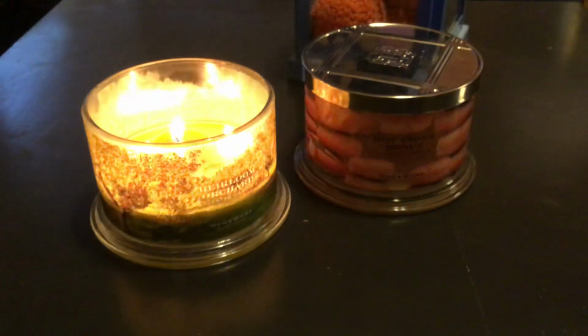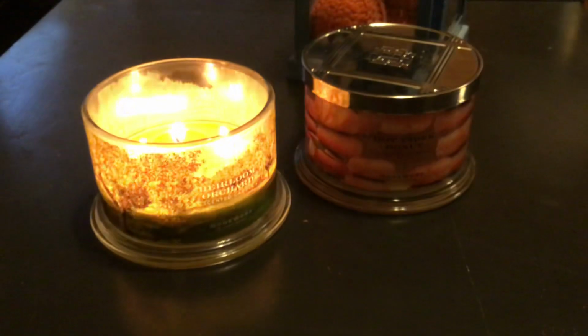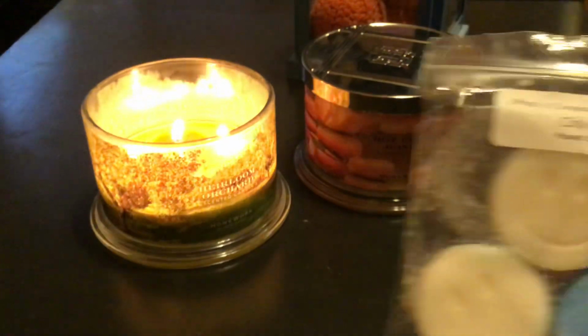Okay, let's start with things that I melted but did not finish. So the first one is from Ava's Country Cupboard, and this is City Life. I'm not sure how I feel about this. It is described as mandarin, neroli, orange blossom, and white musk. It's not bad. It's very heavy on the neroli and the white musk. So I've only melted one of these little smiley faces.